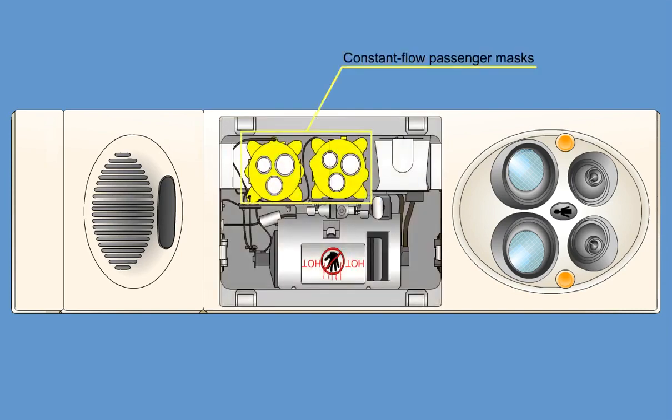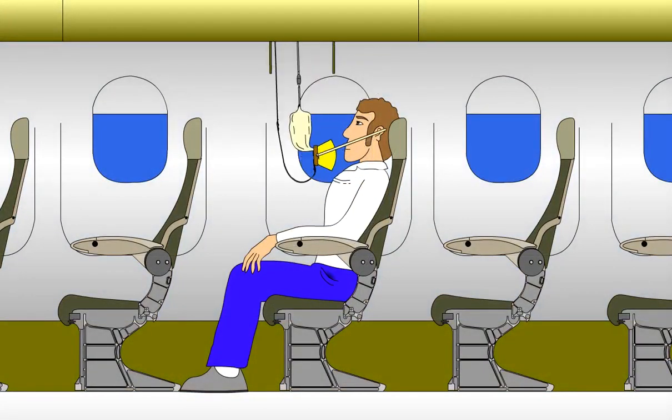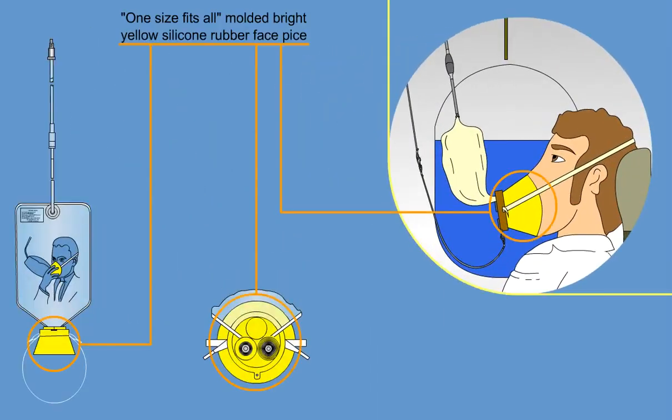The constant flow passenger masks operate by combining the required supplemental oxygen for a scheduled altitude with ambient air to provide the required oxygen level to the users. The mask consists of a one-size-fits-all molded bright yellow silicone rubber facepiece. Since the mask does not cover the entire face, the wearer is easily identifiable in an emergency.